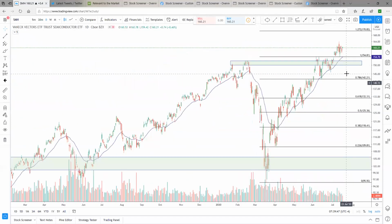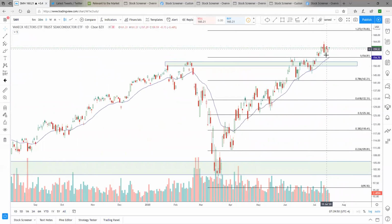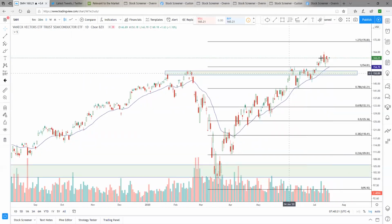And here's semiconductors. Semiconductors consolidating at all-time highs. Nothing better than that. I mean, there's no reason to think that we're going to get some big swoon right now in the market, right? Semiconductors are just chugging along. Had a big move, consolidation. I mean, it's just stair-stepping higher. I think the 170-ish area, I think that's going to be the first interesting area. And maybe we'll see more consolidation there.